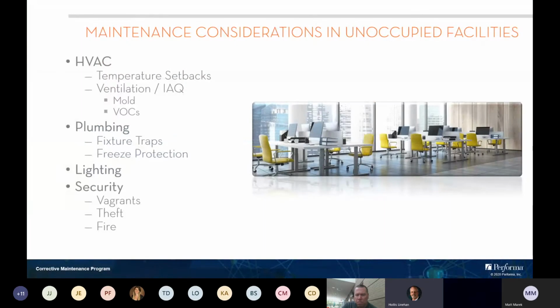And so I want to start a little bit, and we're talking today about unoccupied facilities and partially occupied facilities, and really the strategies in what you do with your unoccupied facilities, what are the right strategies, and how do you get back into reoccupying and making sure that those facilities are prepared for reoccupancy. We don't really know what the future is going to bring.